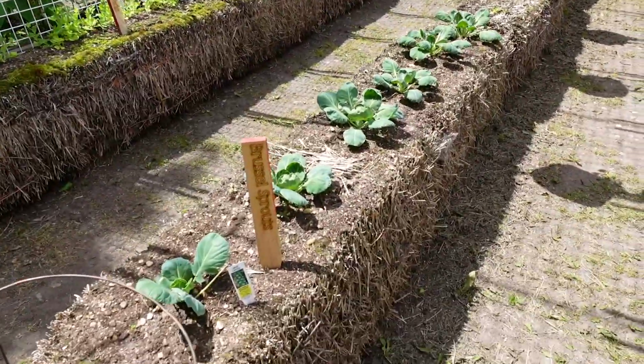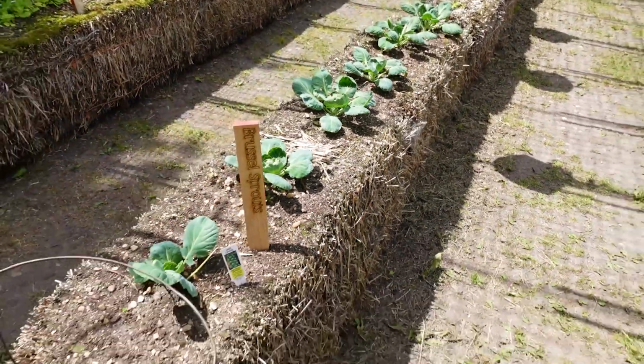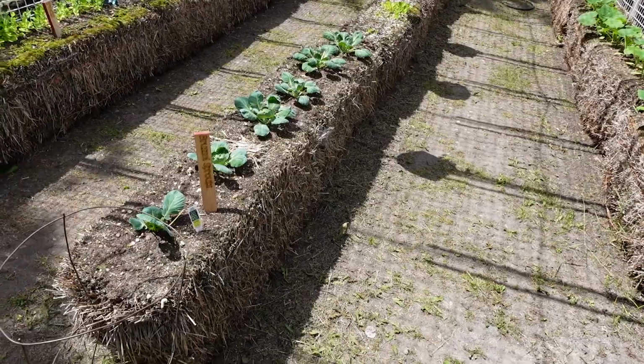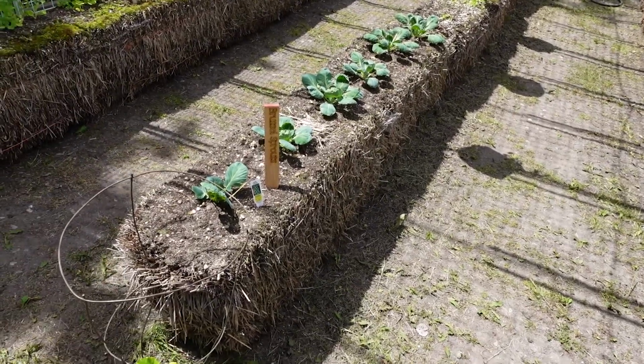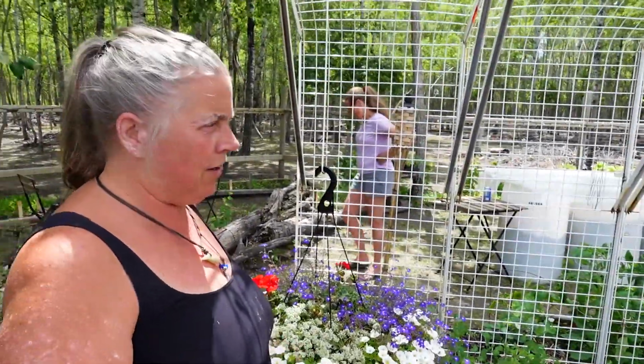So, there it is in there. And these will work good. It just takes a long time to do the hay bales. Straw bales, yeah. You have to water and fertilize weekly.